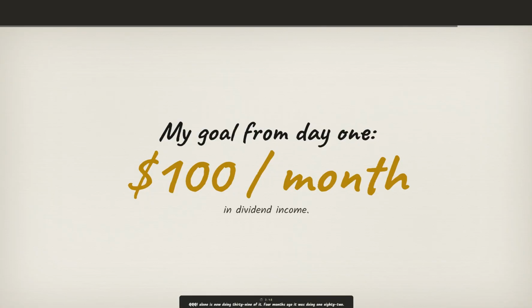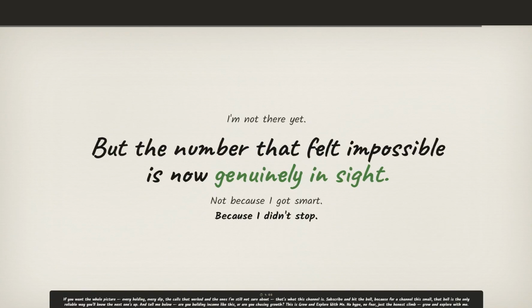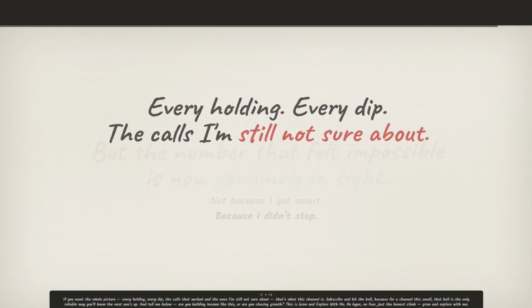My goal from day one has been $100 a month in dividend income. QQQI alone is now doing 39 of it. 4 months ago, it was doing 1.82. I'm not there, but the number that felt impossible when I was earning pocket change is now genuinely in sight. Not because I got smart, because I didn't stop.